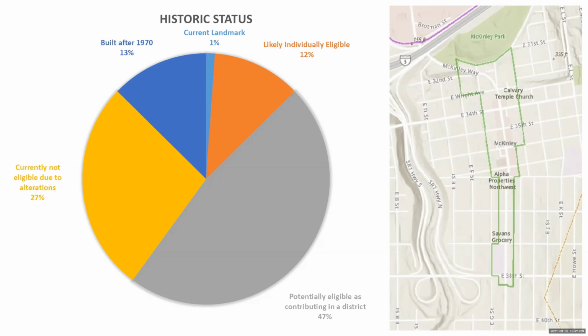Sometimes that means maybe it's not historically or architecturally significant of its own. It conveys history generally rather than having a specific significant story tied to it, but is still valuable to the broader story of history. And then 27% currently not eligible due to alterations. Eligibility for a register can change with positive changes and negative changes. So if a building undergoes positive changes that make it more closely related to what it was like historically, it can become eligible. Just because something's not eligible now doesn't mean it couldn't be with some improvements if that's of interest.